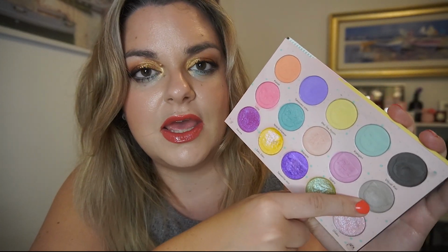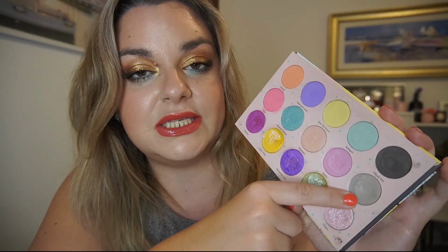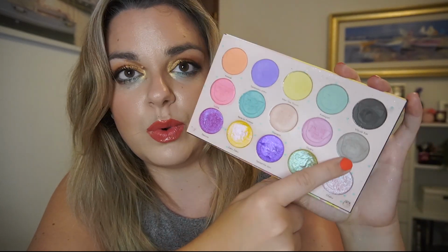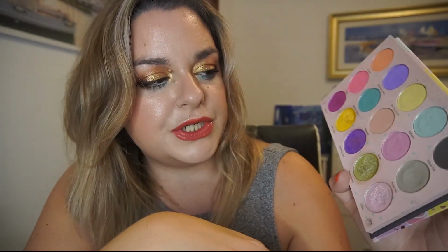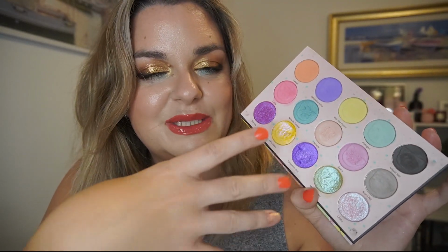So I'm trying to, and I think come September, October time, I will be wanting to use these a little bit more. So I think then is probably when I'm going to hit pan. So I'm not in any rush to hit pan in these. They're just there when I need them. But yeah, it's going to take a little bit of time to hit pan in these, but I don't really mind.